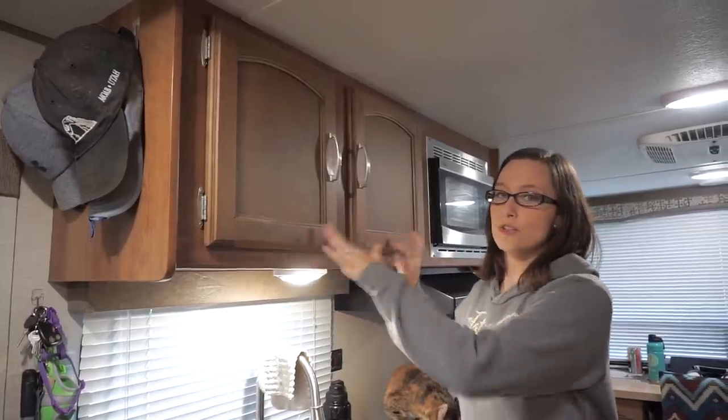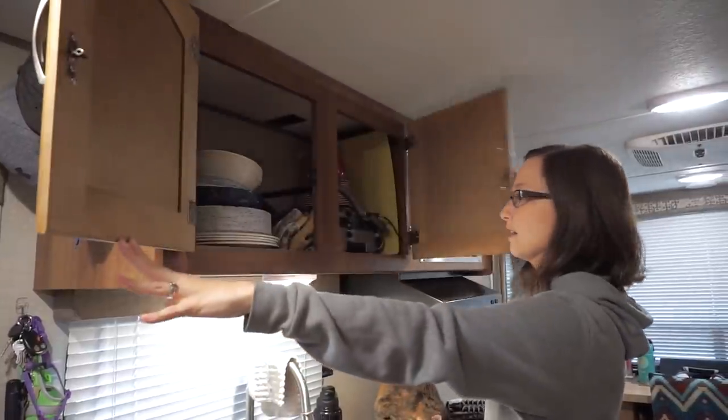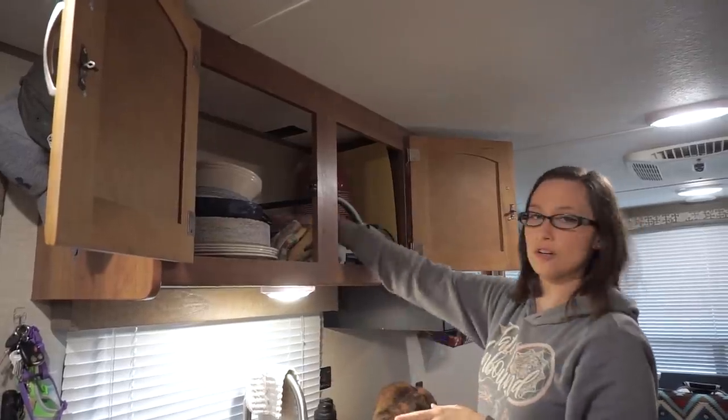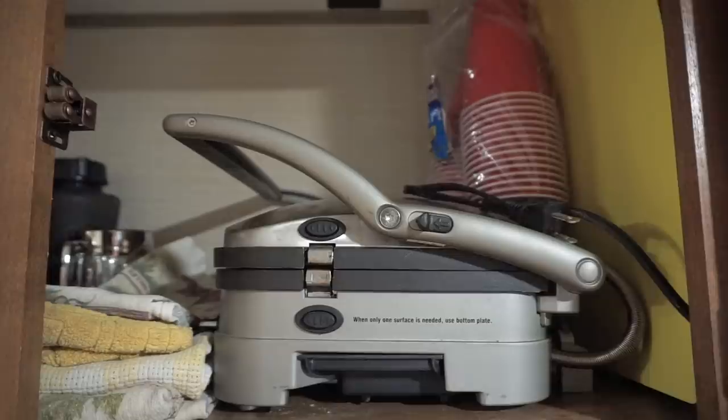Now these are the only two upward storage cabinets in the whole RV, so let me show you what I store in here. We store mostly cups, plates, and bowls in here on this side, extra kitchen towels in the center, and then over here I have my cutting boards and our Cuisinart griddler.